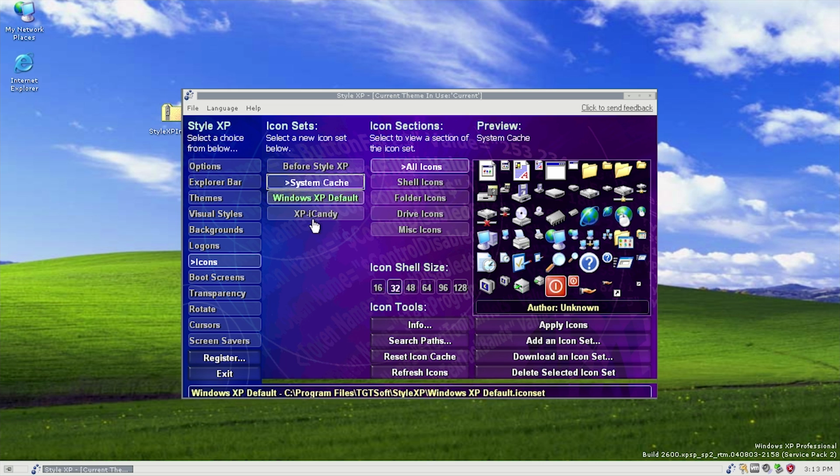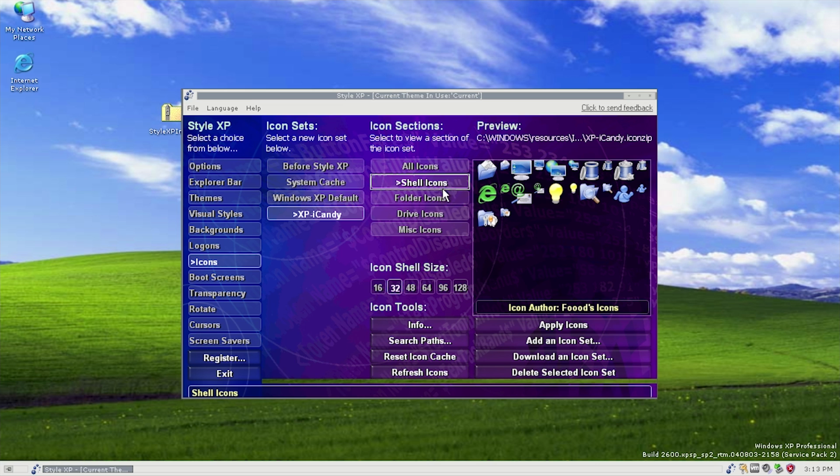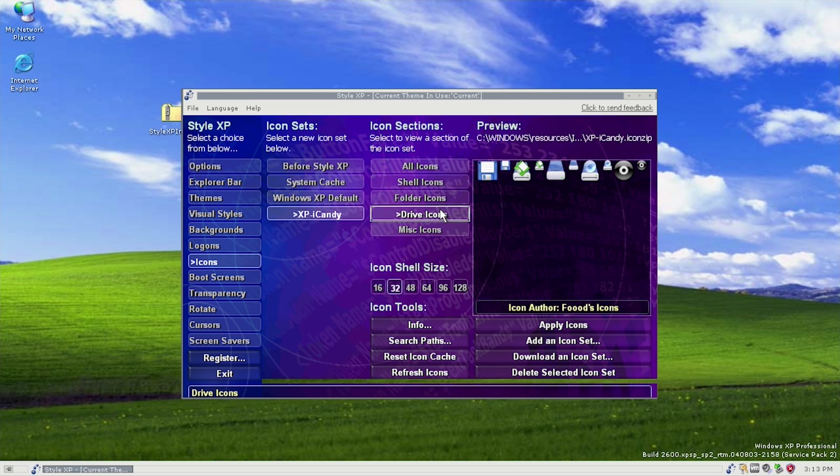So you have a couple of different icon sets in here. You also have, I think this is the only one that's actually like a third-party one, and it's the XP Eye Candy. What's also cool is you can choose, again, if you only wanted a certain part of this pack to be applied, you could go in here and instead of choosing all icons, let's say you only want the shell icons or the folder icons or just the drive icons. We'll go ahead and apply all of them here.